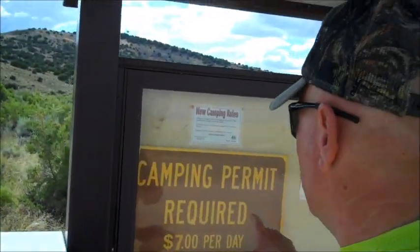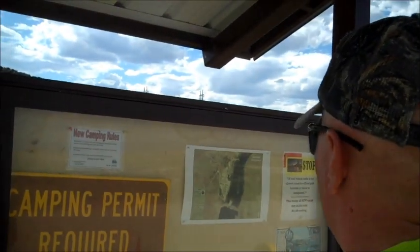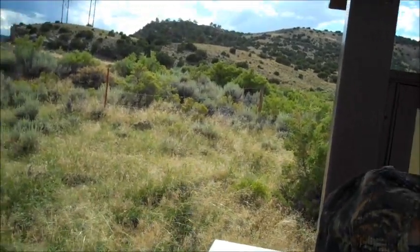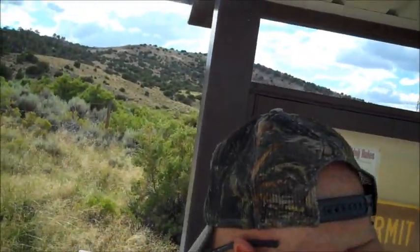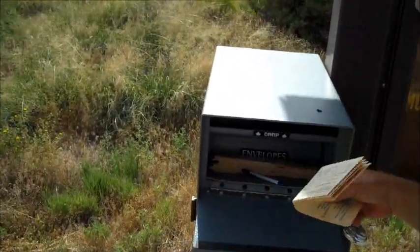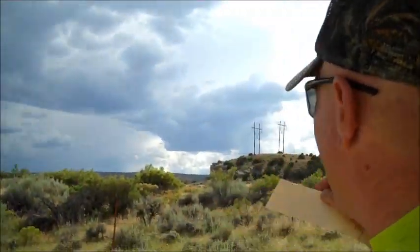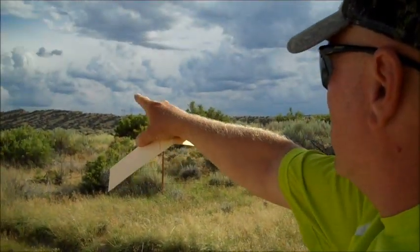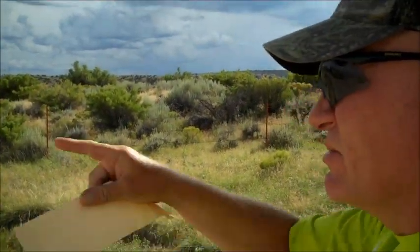So I'm here at the entrance station. I see it's $7 a day. It is a county park, and I just got to figure out, I guess right here. I have no idea. Right, cool. So I'm gonna pay my $7. I'll tell you what though, this wouldn't be a bad place for me. I would love to do some hiking, especially around that side of the park. We'll see how it goes.